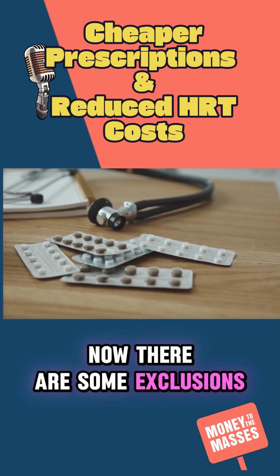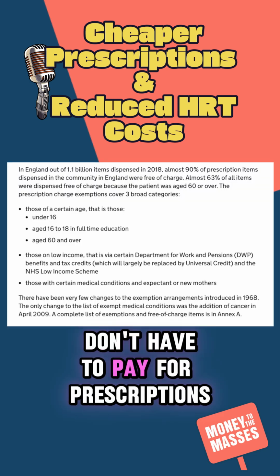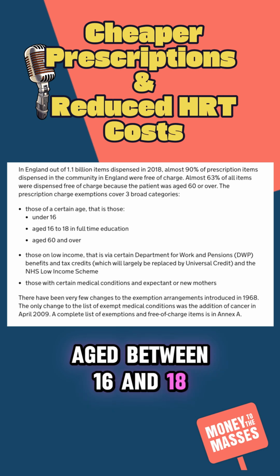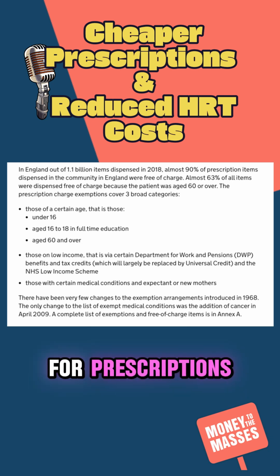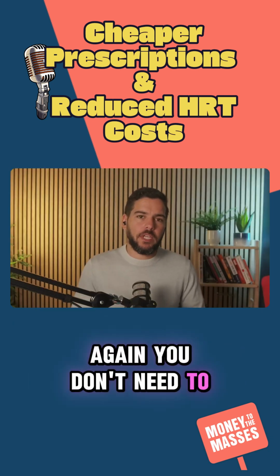Now, there are some exclusions, so people under the age of 16 or over the age of 60 don't have to pay for prescriptions, and people in full-time education aged between 16 and 18. And if you're pregnant or had a baby in the last 12 months, you also don't need to pay for prescriptions. And if you or your partner receives certain benefits, again, you don't need to pay for a prescription.